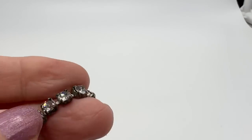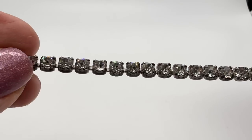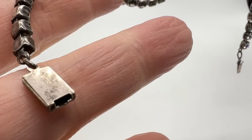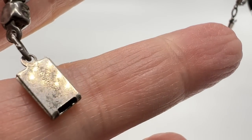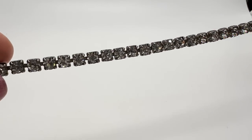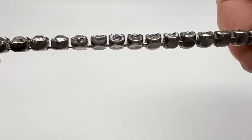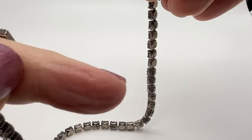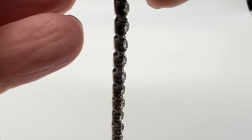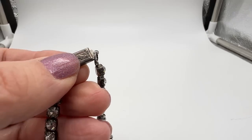Now this necklace I love. This one has some nice age on it. It looks like it's from the 20s possibly. It's gorgeous. This one is sterling silver. And it's short. It is about 13.5 inches or so. Let me just double check that real fast while I have this thing right here. Maybe 13 and a quarter, something like that. So it's a choker. It's in fantastic condition.